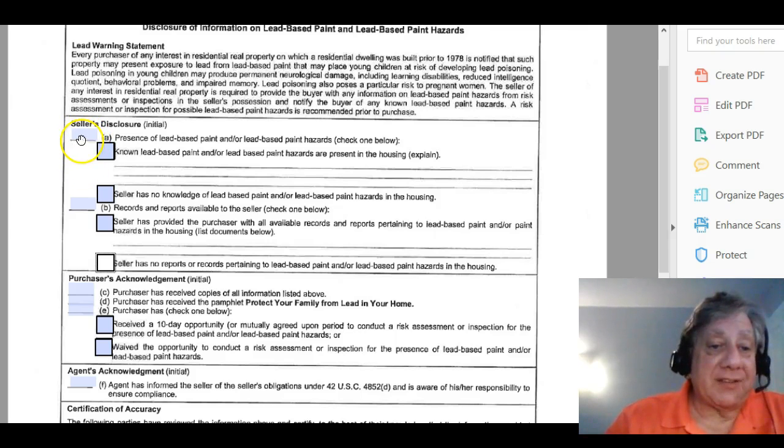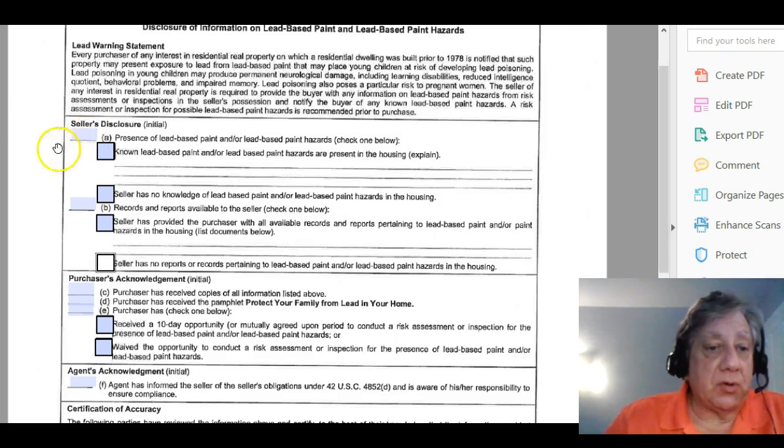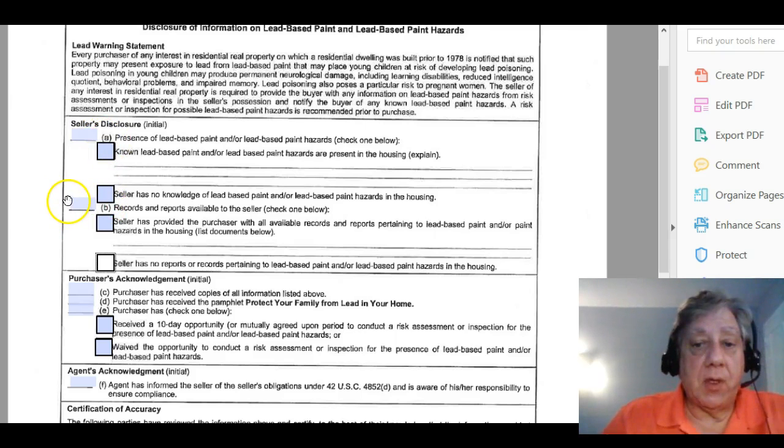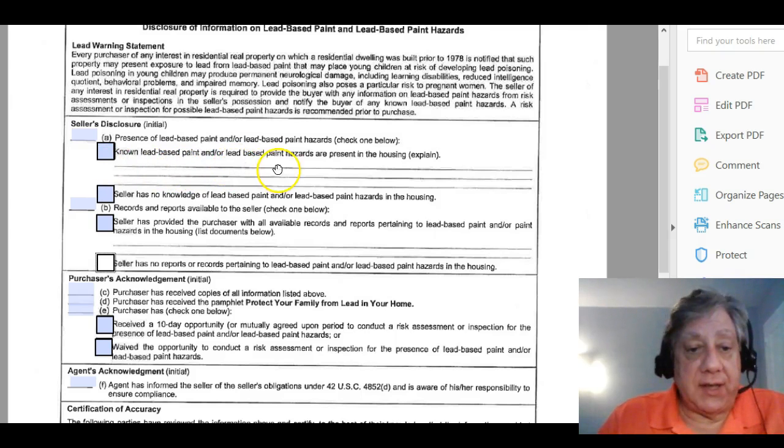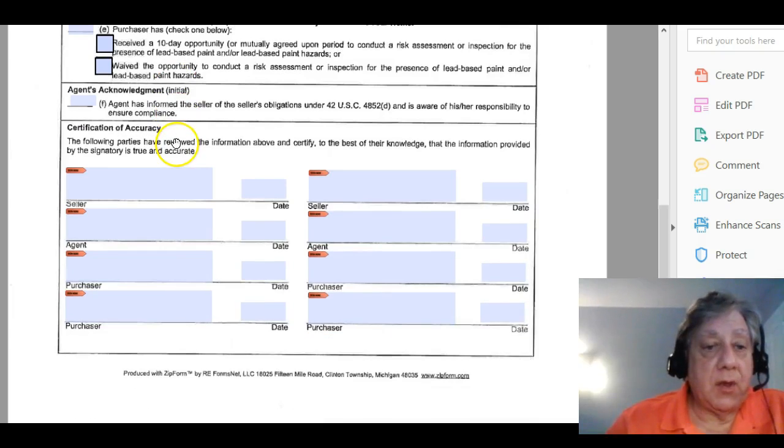So I'm sorry that box is there that you could type in. Just have them initial around here, okay, so that they're initialing section A and initialing section B. Okay, and they have a little room here that they could write something if they need to there too. All right, now let's just scroll down to the bottom.